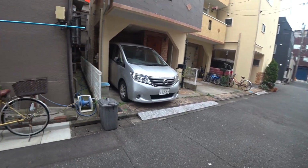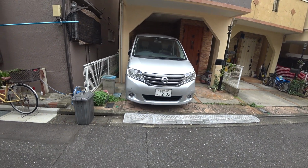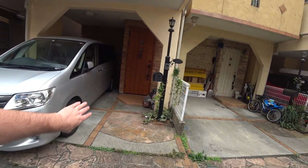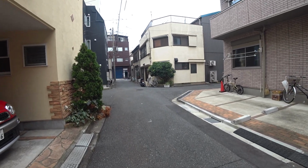They really pack the cars in tight here. No messing around whatsoever. You notice that the car can't be parked without putting the mirrors in. I guess that's the expression I should use. Folding the mirrors in.